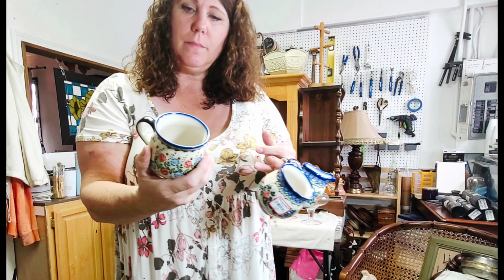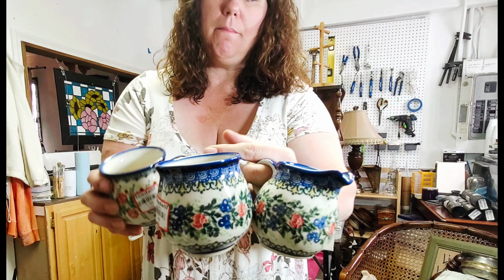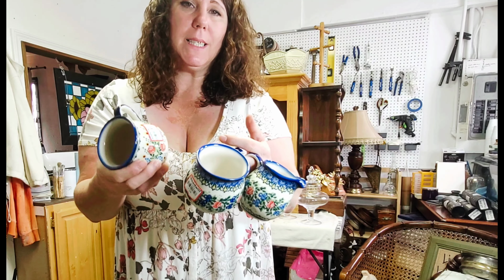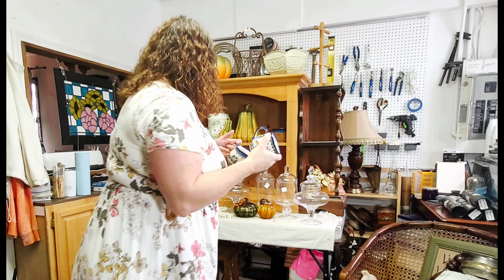This set I thought was beautiful. I love the pattern in this. It is so pretty. The blues and the reds and the yellows. Definitely, again, more spring. And so I might put this away until springtime. But each piece was $2, so I paid $6 for the set of it. I'm sure I can get my money back. Probably not make a bunch on it, but I just thought it was cute. So I had to have it.